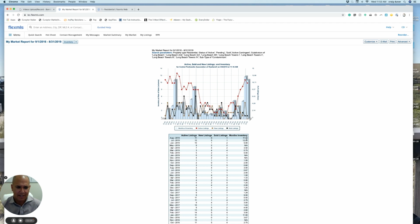Now we're looking at less data in Long Beach. It's not like we're looking at the entire Gulf Front market, but what I can tell you, this is very representative of what we're seeing across the board.